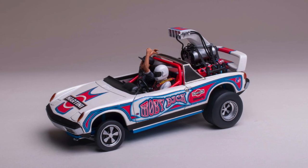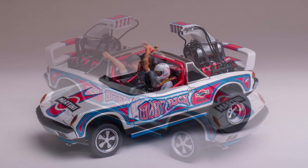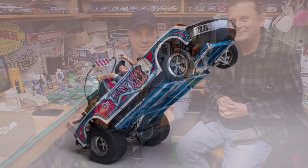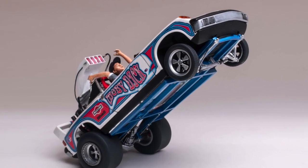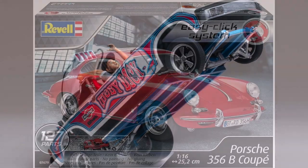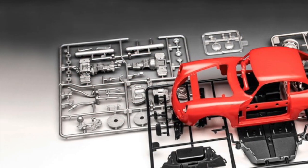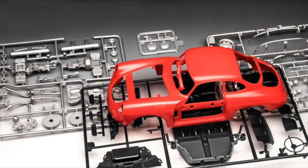I followed that one with this Hemi-powered 914 wheel stander that wound up giving friend and fellow YouTuber Matthew from Model Car Videos a ride he likely won't forget. While finishing that one, I started thinking about the next one and drafted a plan to do another radical deed to one of these unsuspecting Revell 356B coupes. And I like the challenge of tackling my first larger scale model in decades.